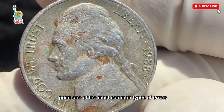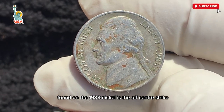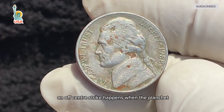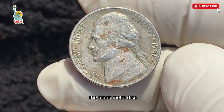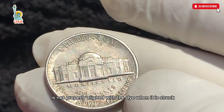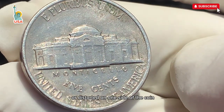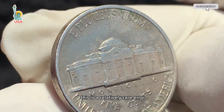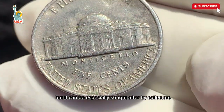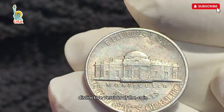One of the most common types of errors found on the 1988 nickel is the off-center strike. An off-center strike happens when the planchet, the blank metal disc, is not properly aligned with the die when it is struck, causing part of the design to be missing or distorted on one side of the coin. This is a relatively rare error, but it can be especially sought after by collectors because it creates a visually distinctive version of the coin.